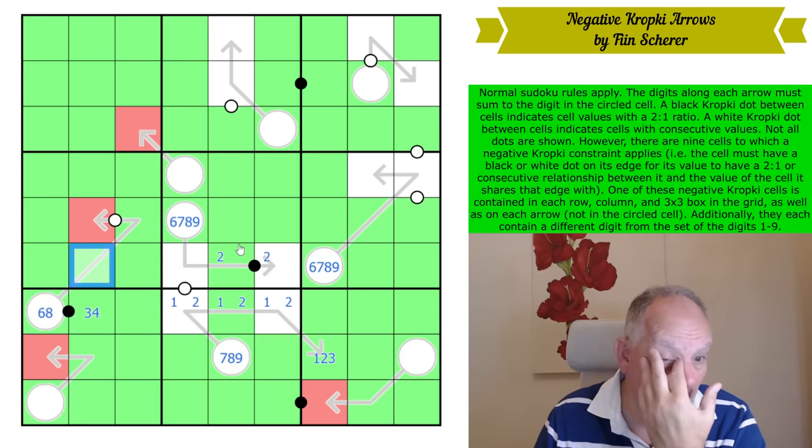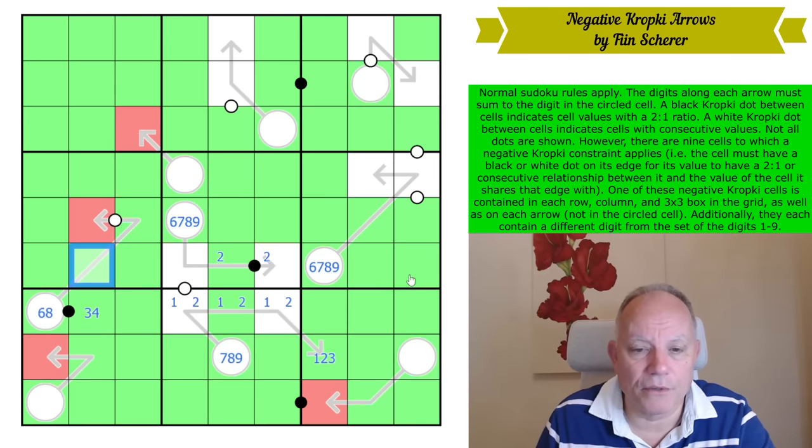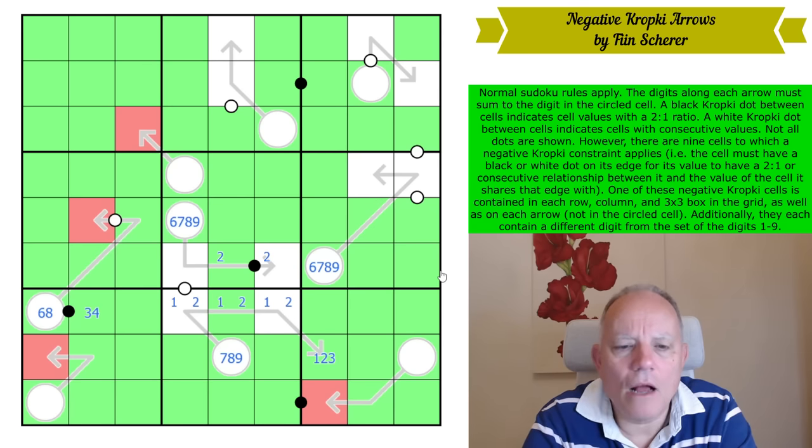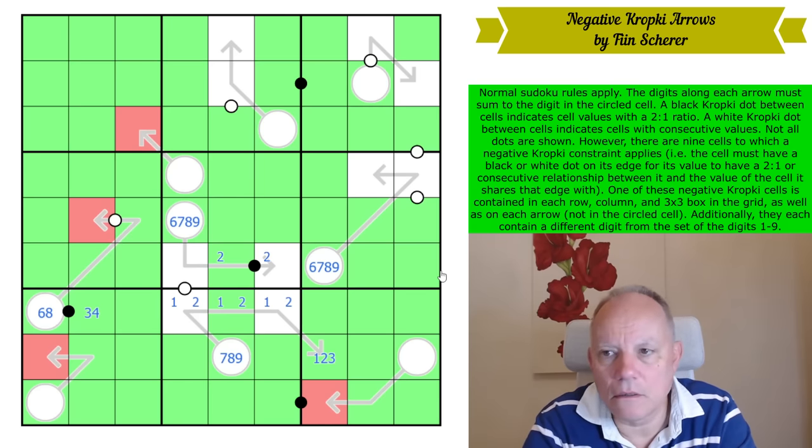And these special cells are the ones with the negative Kropki constraints. I mean, I don't think that's a lot of use yet. So we're down to that pattern. We've found 4 special cells out of the 9. Oh, they're all on arrows. Oh. Come on.